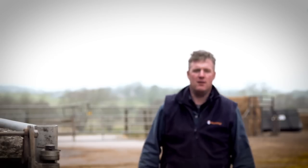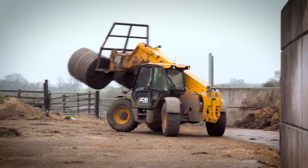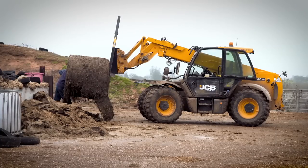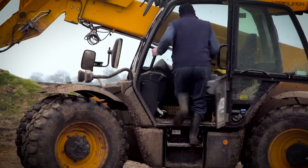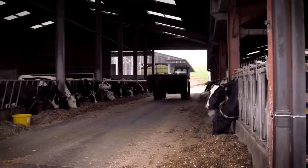We're very pleased with the new machine that we've had on test. The new gearbox is fantastic. It's a lot easier to drive around, a lot quicker to drive around, and we find it very, very comfortable. We find the power of the machine very good. It picks up quick from a standstill to get up and go. There's a lot more get up and go about it.